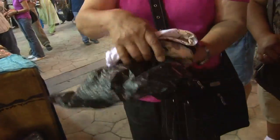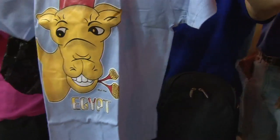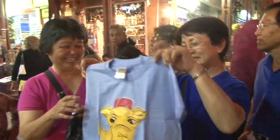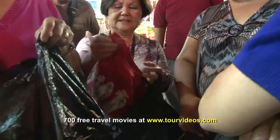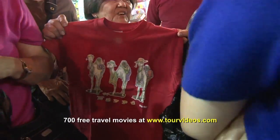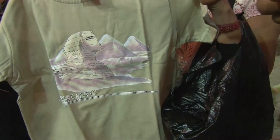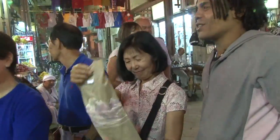Oh, camels? What's that? Look at the back. Egypt. Yes, you have one exactly. Shisha water buy? Yeah, shisha water buy. Okay. Let's see your camel. Yeah, that's the same one. This doesn't have a back. A whole bunch of camels. Okay. That one is pretty. Ooh, pyramid. Ah, the Sphinx and the pyramid. Yeah, pyramid and sphinx. Good.